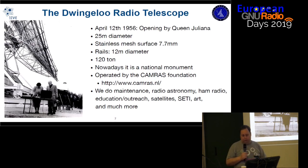And it's operated nowadays by volunteers, and I'm one of those volunteers. The organization is called CAMRAS, and you can have a look at their website. We also have pages in English. And what we do is, first of all, we try and maintain the instrument, improve it. We also do radio astronomy. We do all kinds of ham radio activities, including moon bounce. We do education and outreach. Moon bounce with a 25-meter dish is kind of easy. We have a SETI project. We have various art projects. There's quite a lot going on. It's a very fun club to be a member of.